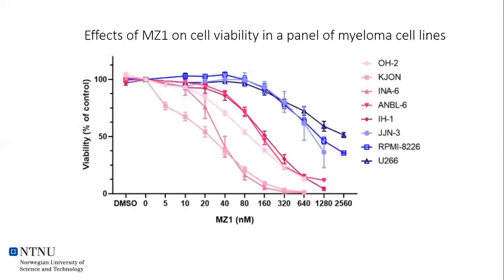Results. I have used a panel of 8 myeloma cell lines that differ in terms of growth requirements and cytogenetic background. These cell lines were treated with increasing doses of MZ1 for 48 hours, and the relative cell viability was estimated by measuring ATP levels. Since the cell lines vary in sensitivity towards MZ1, the doses had to be adjusted for each cell line.